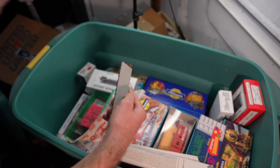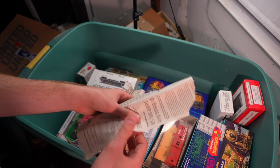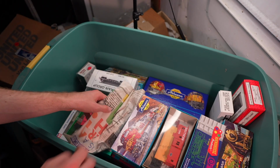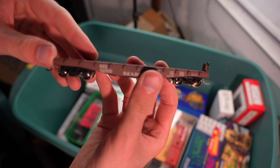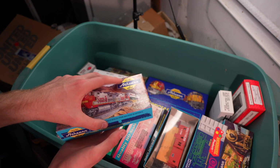I got some flatbeds in here. Spokane, Portland, and Seattle. Grand Trunk Western. And good old Seaboard there. All metal wheels and all kinds of detail on that stuff. Awesome. Back to some boxed things here.